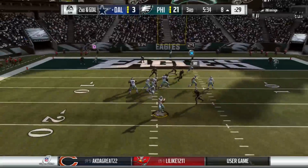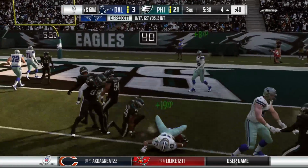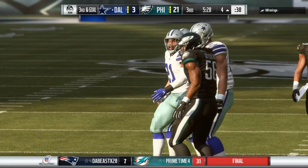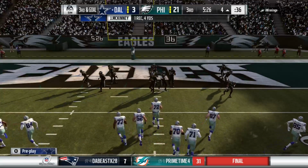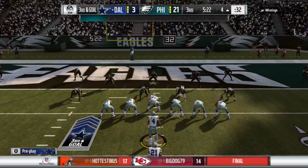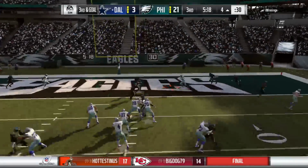Off play action to Elliott. Here's Prescott. This will be caught just inside the 10. And the stop will come inside the 5 at the 4. That time the completion goes for 4 yards, and we're set up with a 3rd and goal. One thing you're hoping for when you run drag routes, you're able to hit a receiver in stride, and he can pick up a lot of yardage after the catch.